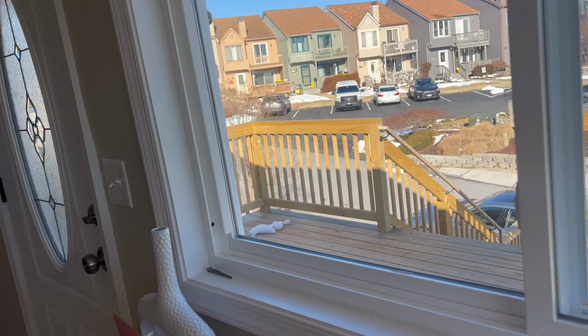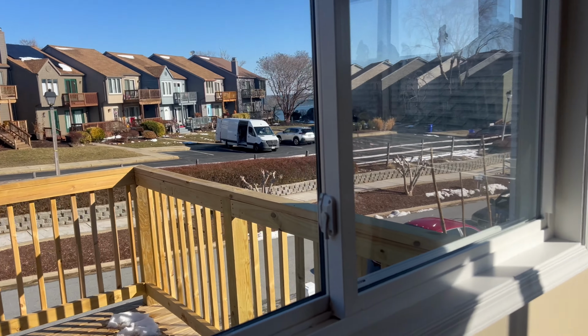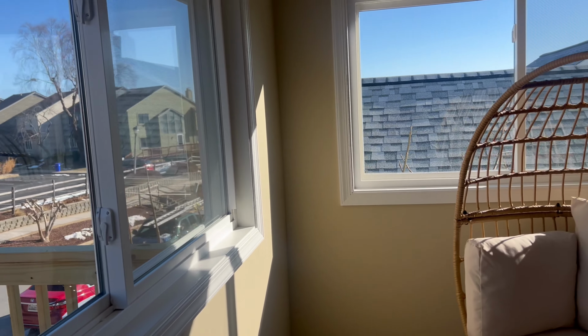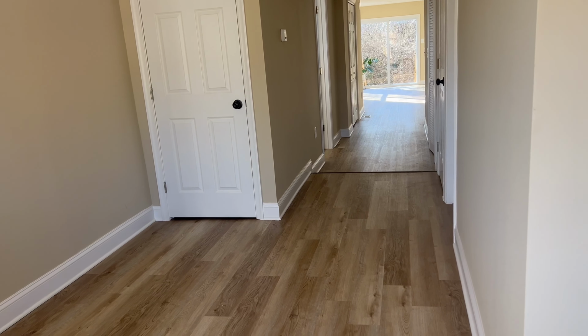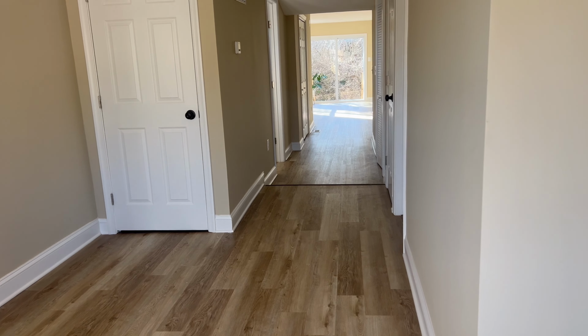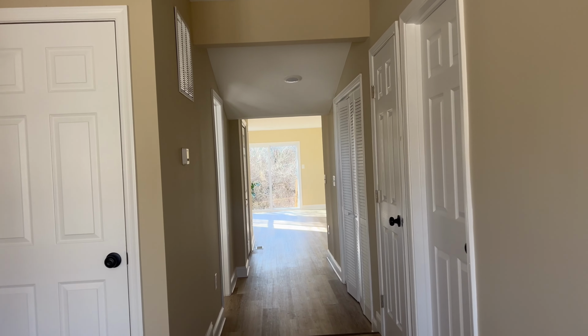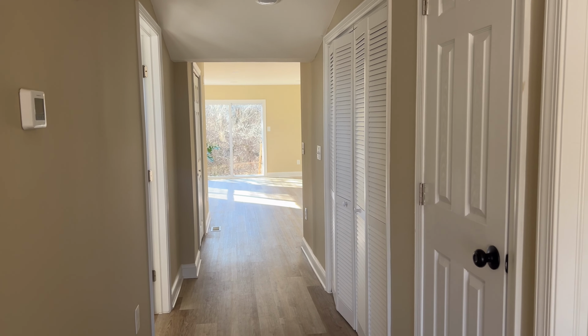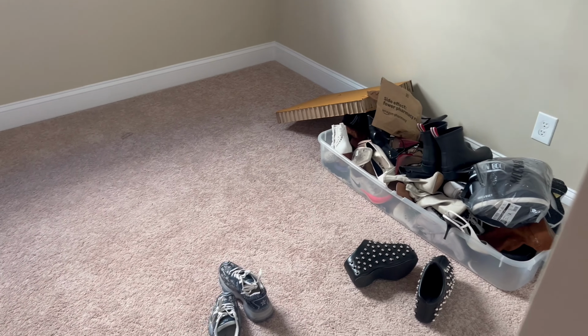This is the deck. I have quite a large deck, which has great water views. I don't know if you can see that there. It's so cold outside right now that I am not going out there, but you guys will see that soon. This is the entryway. This is the guest room. Currently I have my shoes in there.